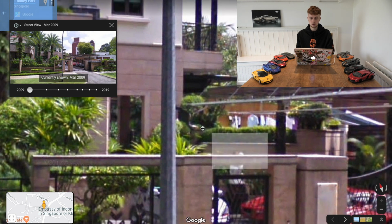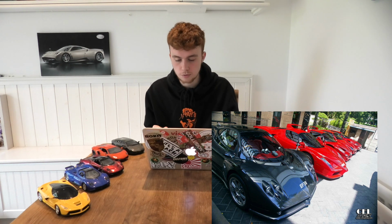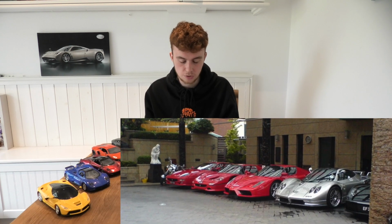Right there is a Pagani Zonda F. This was actually the one that was undercover. And as you can see, his house is crazy. He's got a 512M as well, a Murcielago there. Again, he's got the F40 and F50 here. He just moves them across. I mean, this house is huge.